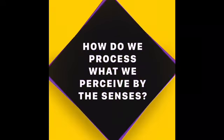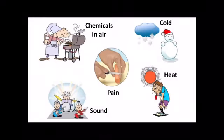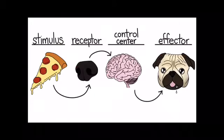How do we process what we perceive by the senses? Do you know how the nervous system works? All animals and humans obtain information from their environment through sensory receptors, structures that detect changes in the environment. We use the nervous system to transform, integrate, and process the information we receive from the environment.